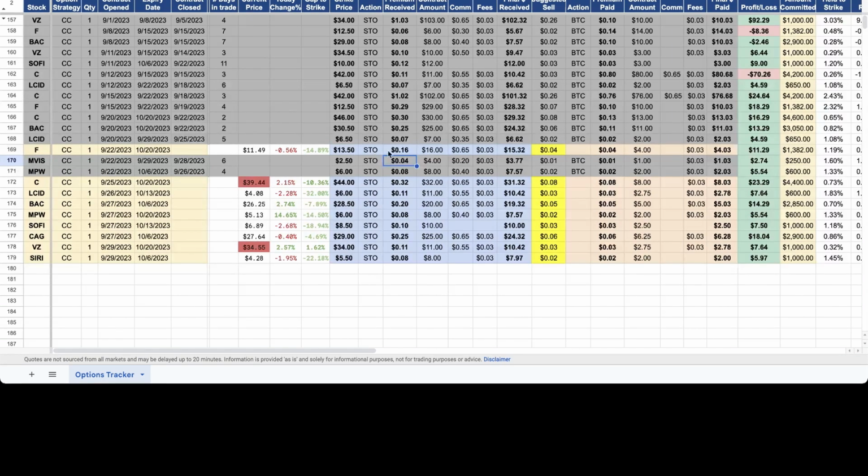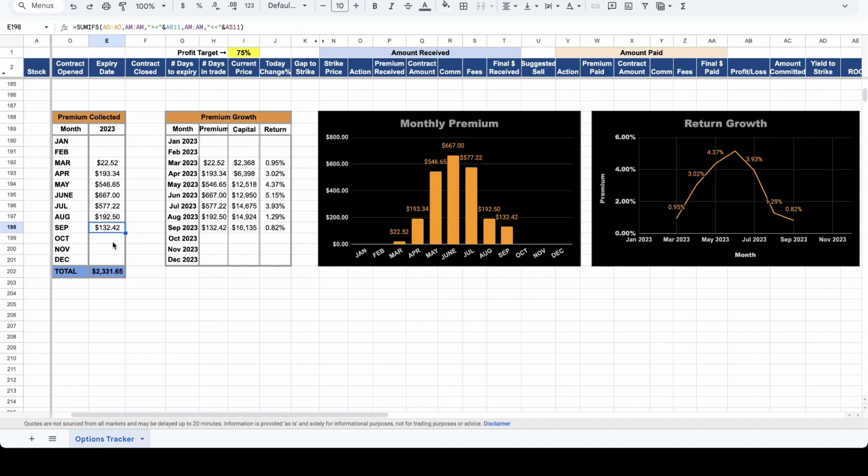For this one, I sold at 4 and bought it back at 1, netting me just close to 3 bucks. Likewise, Medical Properties Trust sold at 8, bought it back at 2, almost 6 bucks profit. And I have a whole bunch of open contracts that will close in early October or towards the middle of it. So overall for the month of September, I made $132.42 on an overall capital of $16,135.